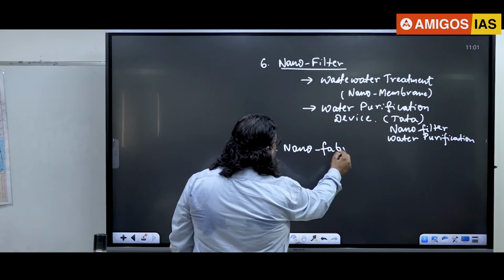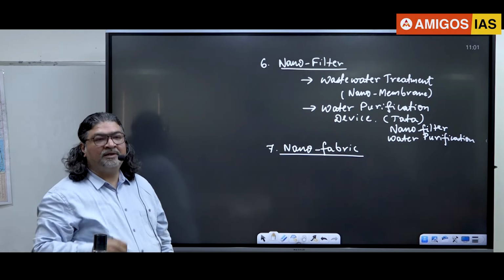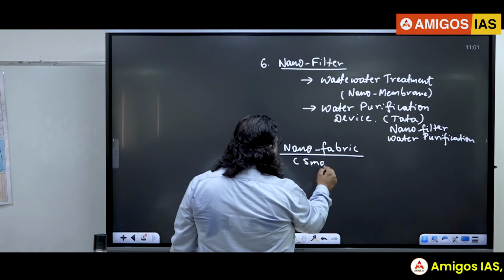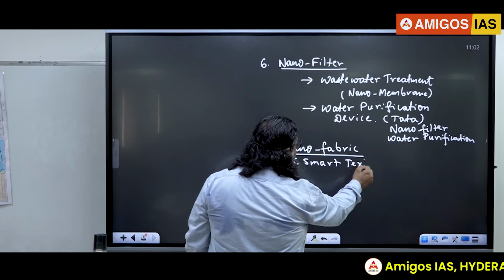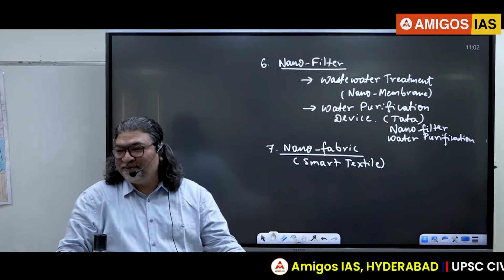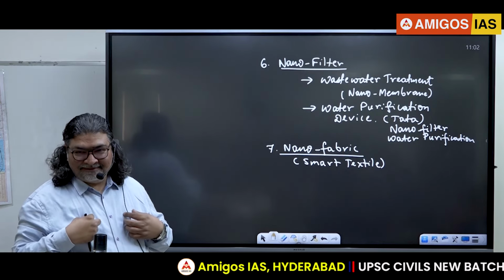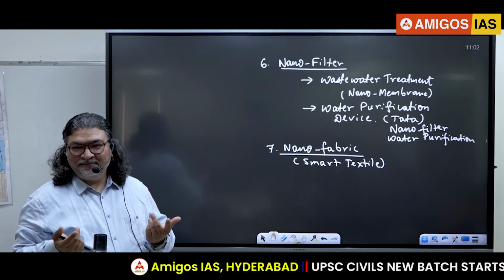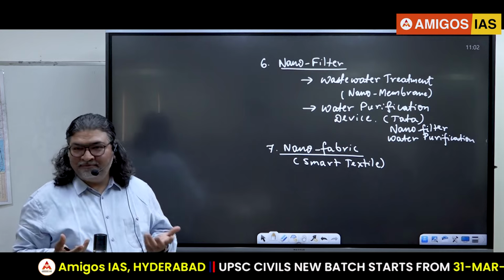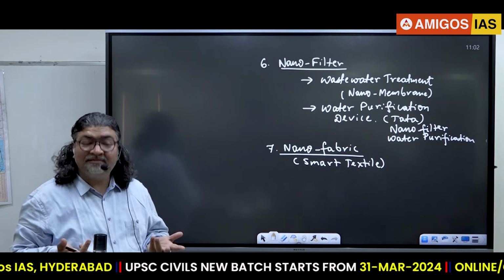Nano fabric. Now this is making headlines. Now what is nano fabric? It is basically smart textile. Right? Smart textile. Now let me ask. Today, whatever we wear is made of what? Cotton, silk, and sometimes you have a mix also. Sometimes in polyester and all this mixed type, sari, shirt, everything is there. Right?